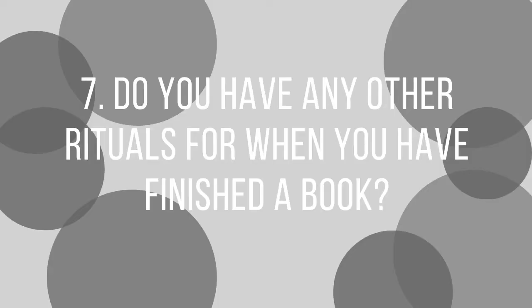Question number 7. Do you have any other rituals for when you finish a book? Let's go through. I have already put it in my book log in my bullet journal, so I mark it off as read and I put the month. I mark the title down for books that I need to review. I mark it read on Goodreads and put it in my 2022 or whatever year it happens to be shelf. I also go through my recently acquired books spreadsheet, and if it was on there, I mark it read on there and I highlight it the color of the month, and I make a wrap-up video about it.